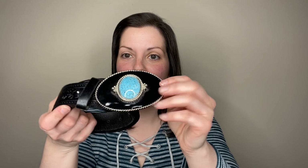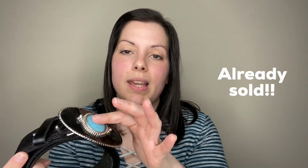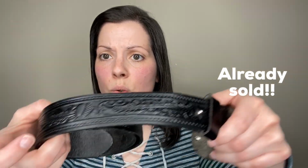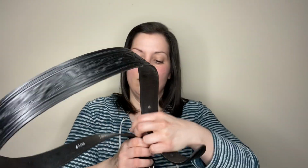This was a cool find. So here is a belt. It has turquoise. I highly doubt that this is real turquoise, but it's just a tooled leather belt. It is from the brand Task Force. I think that's the brand anyway. Genuine cowhide. It does say 2019, so it's not an old belt, and it's a pretty big size. It is extra large, so fantastic. And that was under their assorted brands.